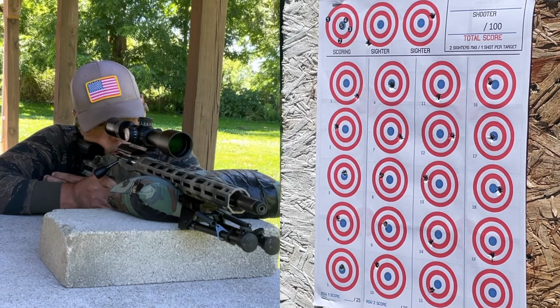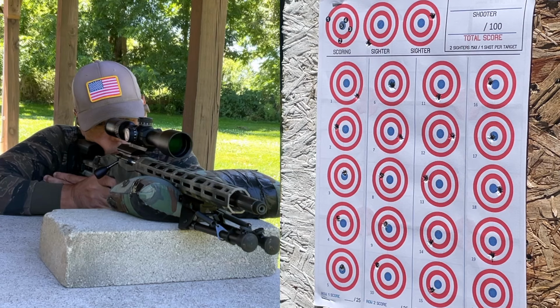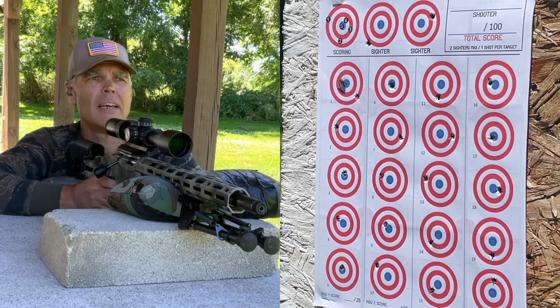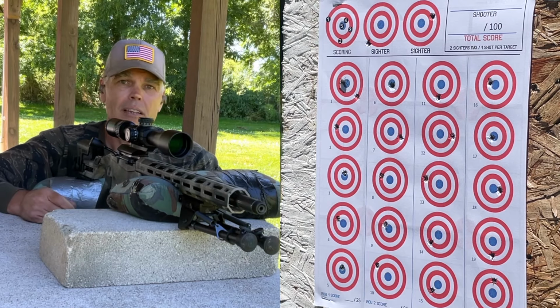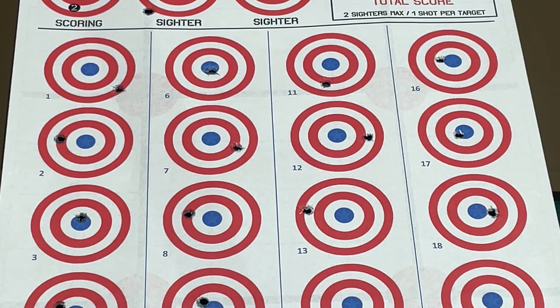Last shot. See if I can finally put this one in that 5 blue center. I don't see that one. Might be 12 o'clock in the 3 ring, I'm not sure. Anyway, let's go down range and take a look at the target. All right, so kind of a tough day out there dealing with that wind, but here's my target. Let's score it and see how I ended up.